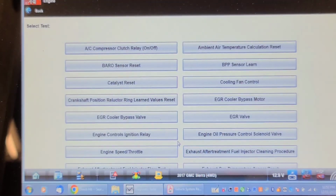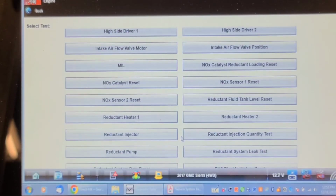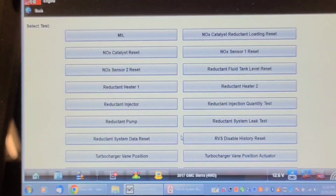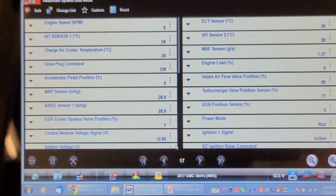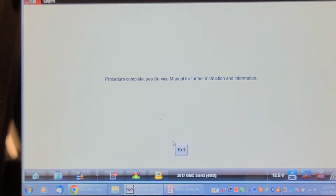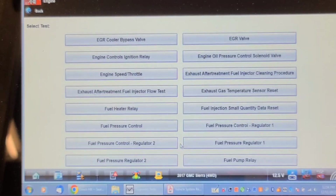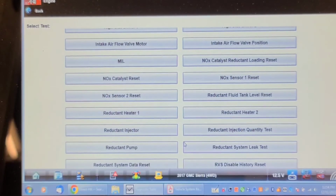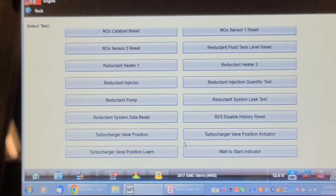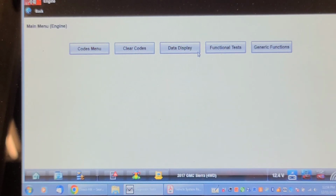Okay, let's see if we can find that NOx level or the DEF fluid level reset. Reductant heater, reductant pump, reductant system data reset. Case of replacement or repair, continue. Reset. See anything to do with the reductant level. Heat test. Let's go back and look at reductant system malfunction warning light, output controls. Okay, well, let's see if there's any codes.